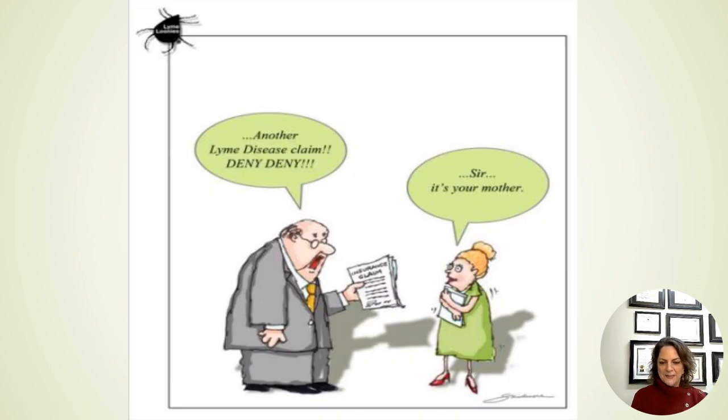Another Lyme disease claim. Deny. Deny. Sir, it's your mother. Insurance companies, don't get me started on insurance companies, but when it comes to Lyme disease or any tick-borne disease, they want nothing to do with it. There have been so many providers who have lost their license because of insurance companies because they don't want to pay for treatment. They don't want to pay for treatment.